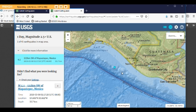And a 4.1 near Mapastepec, Mexico, that happened at 1:17 this morning, 33 kilometers deep.